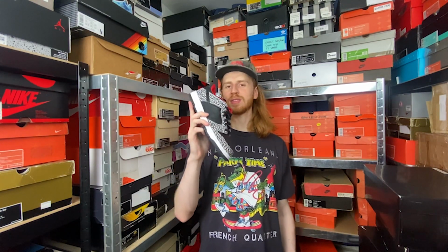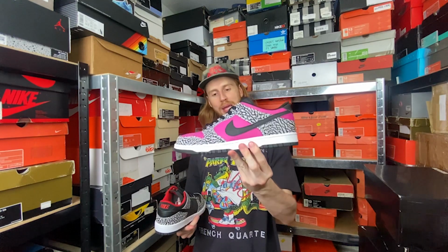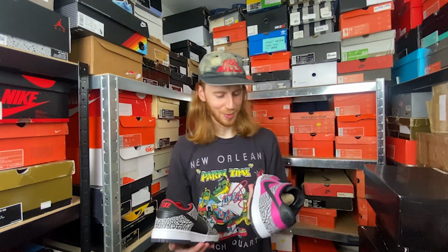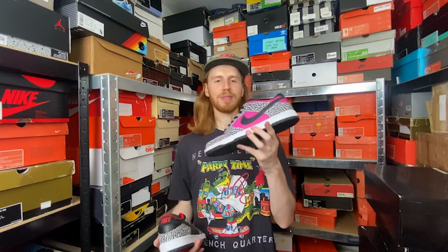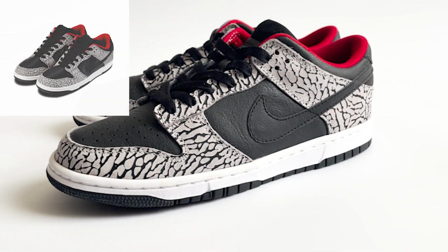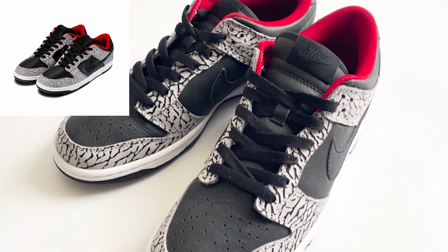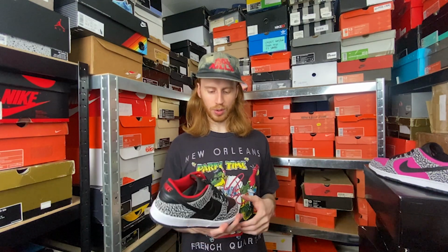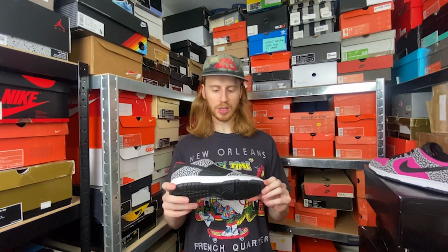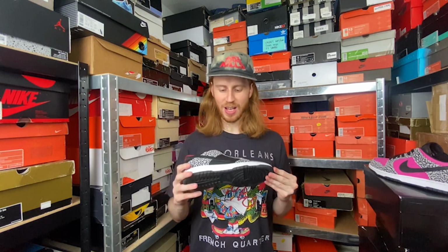All right, next up we have the Supreme Black Cement Dunks in the Nike ID version and the unreleased pink iteration of the shoe, which I really like just because of how outlandish this is. It's really interesting that Nike actually allowed you to literally replicate the original Supreme colorway. It's not even just the elephant print. You have the black, you have the red. So a lot of people recreated those given how old and limited the original Supreme Dunks were. Even in 2013 when those ones released, the original Supreme SBs were already 10 years old at the time.